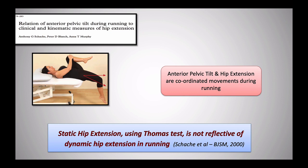There are a lot of factors. It could be a poor stability issue: if you don't have good stability around your core and your lumbar spine, your body might not want that full hip extension and put more strain. So the body works together as one unit. If you have pain, if you have apprehension, if you have some pathology, you might not necessarily use that full hip extension. So always look at the lumbar spine, the hip and the pelvis as one unit rather than individual units.